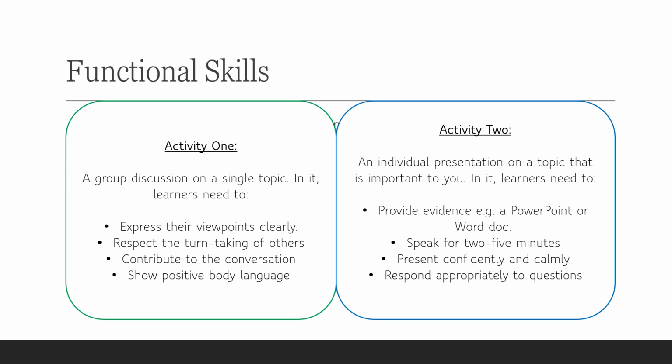If you're a bit worried about that, you could always get a friend or another member of the class to have a question prepared, so that you know it's going to come up. It helps you get a few more marks in terms of not only listening to what people have to say, but also responding in an appropriate manner.